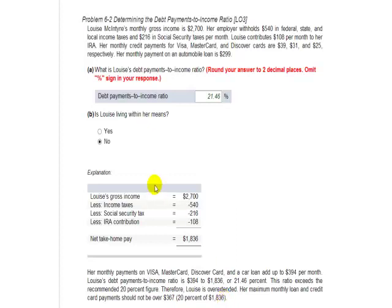So is she living within her means? And the answer based on this information would be no.